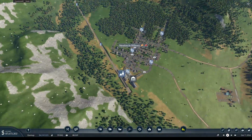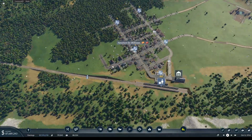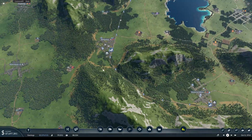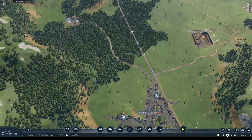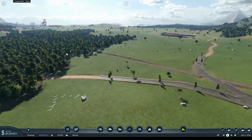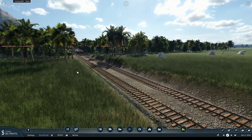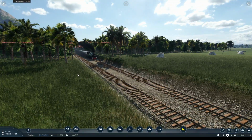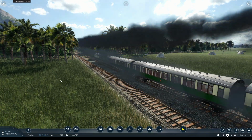You join me back in Newton the Willows, where we finished the last episode, on our new line, our elongated big boy regional line out to Leytonstone ultimately, but for now, just Newton the Willows. There is one of our regional trains.